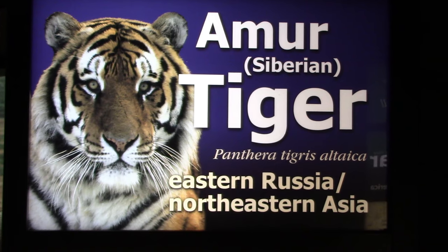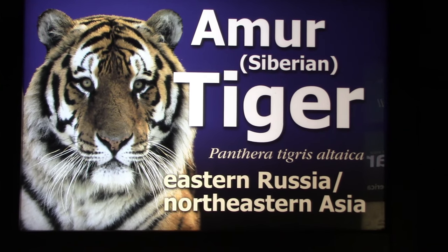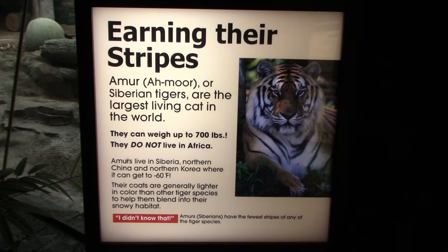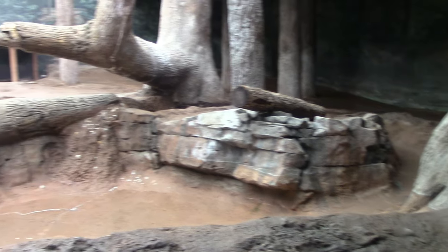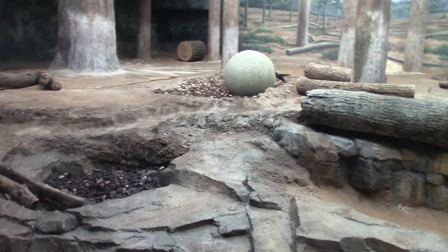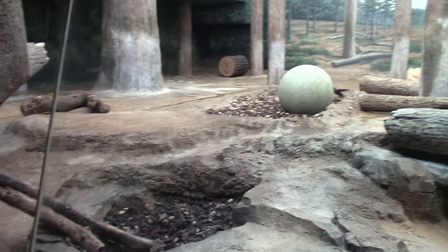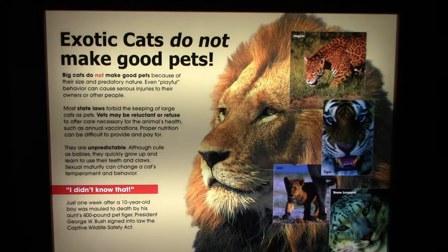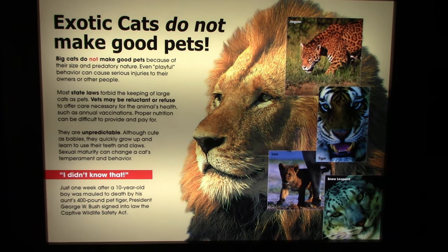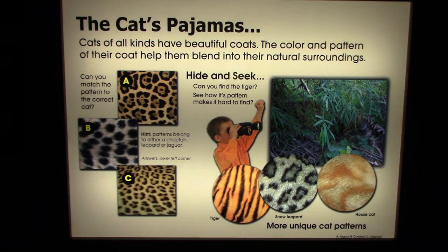Next up, we got Amur tiger. Wearing their stripes. All right, so this is a tiger's indoor habitat. That one is a house cat. Really, really nice looking habitat. Exotic cats do not make good pets. Got the cat's pajamas.